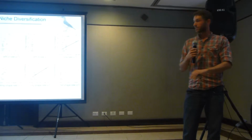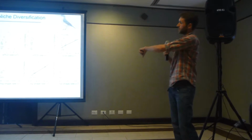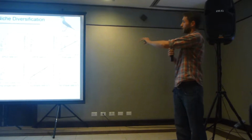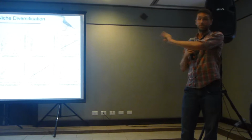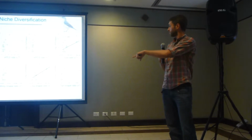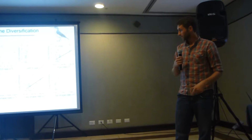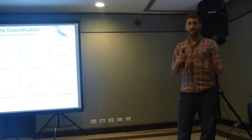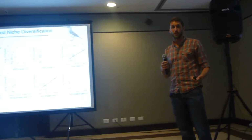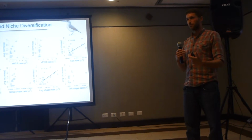Okay, so here are the results. And there's a lot of dots here, a lot of graphs. All the points are the subclades, and you can see that there's really only 4 niche variables that came out as significant. We have climatic PC1, size, bill shape, and leg shape. And so both morphology and climatic niche are associated with increased species richness. But we're not really sure how these models compare to each other.